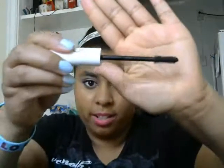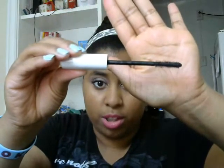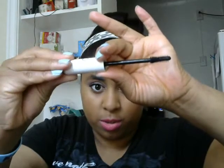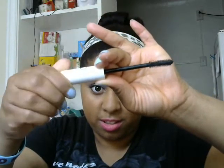And this is the brush. What I like about the brush is that you can twist it. So this is the brush right here, and then you just twist. I did that way too long, but that's what the brush does. And so you can use it different ways. I always used it twisted. And this is by far my favorite mascara ever.